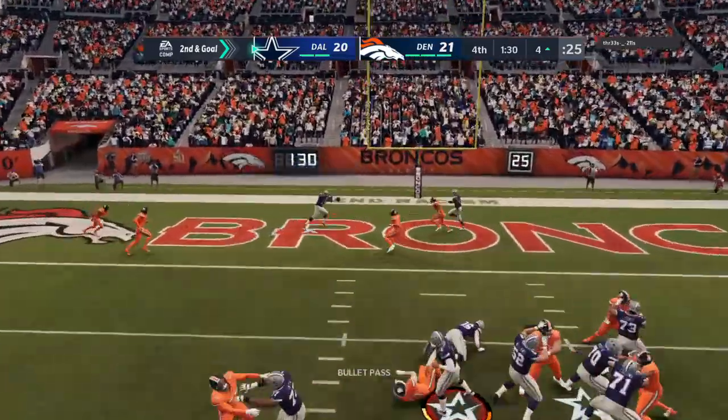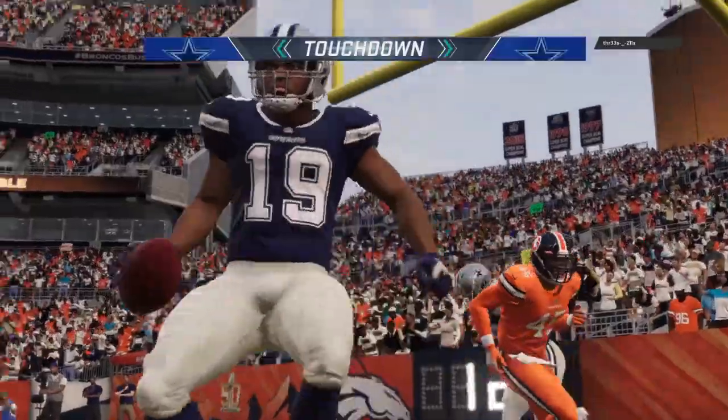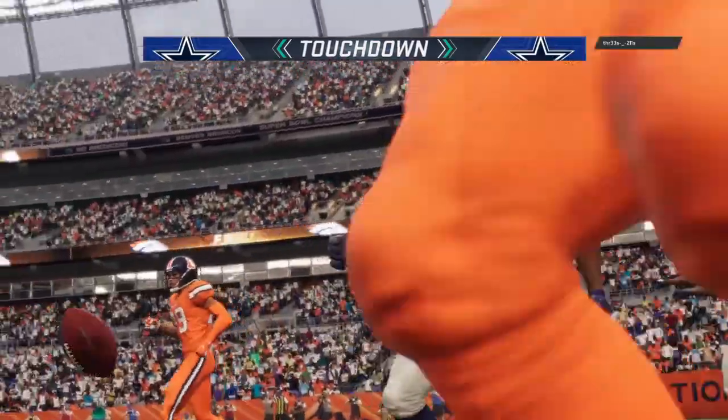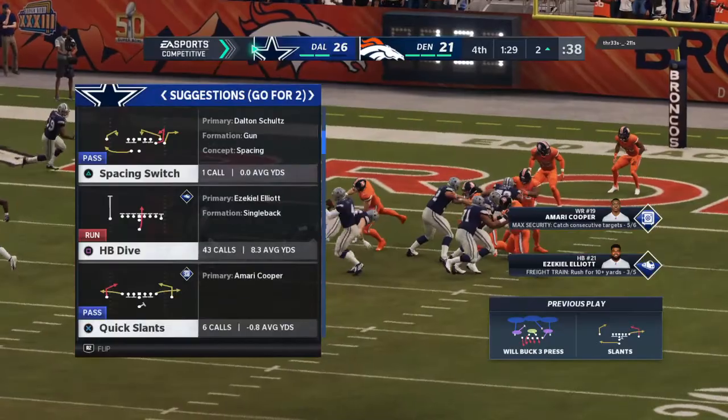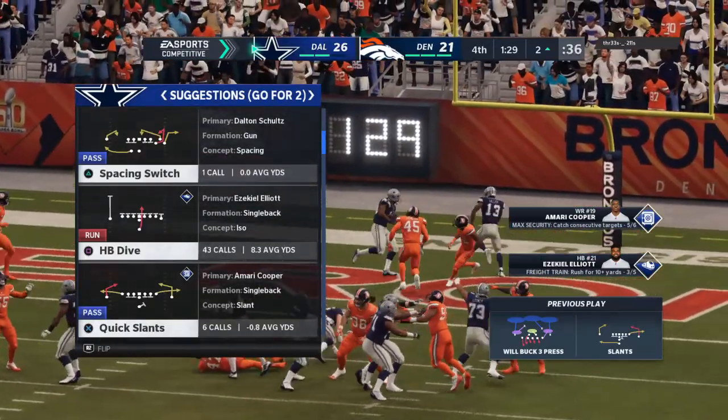Prescott to throw. And that is caught. Touchdown, Cowboys. Dak Prescott hooking up with Amari Cooper. And the Cowboys have retaken the lead.